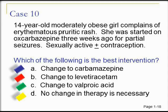So if we think about this patient and our options, because she has a rash, and rashes are common with anti-epileptic drugs, and it's very difficult to determine if that rash is going to progress to something more severe like Stevens-Johnson syndrome, which it could, that means that we really should address that, and there is an indication for changing her therapy.